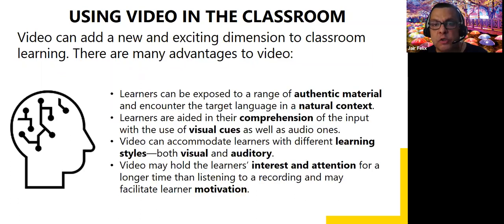I think that learners can be exposed to a range of authentic material, and they can encounter the target language in a natural context. I think that video allows our teens to get some help in their comprehension of the input with the use of visual cues as well as audio ones. I totally believe that video can accommodate learners with different learning styles: visual, auditory, even kinesthetic, if the video allows for them to move around. And most importantly, video may hold the learner's interest and attention for a longer time than listening and may facilitate learner motivation.